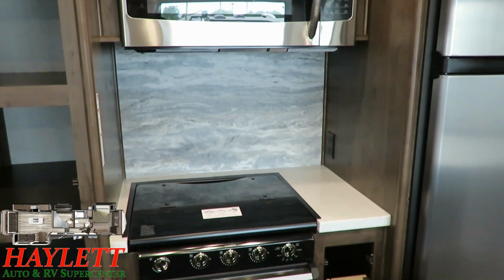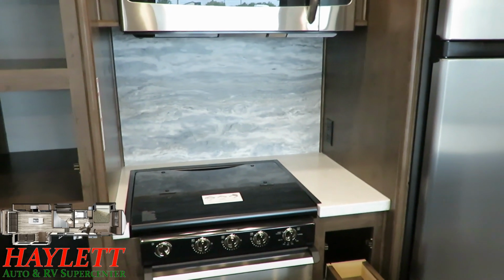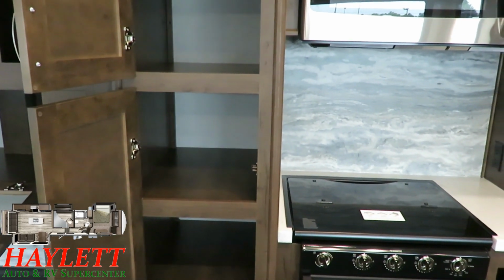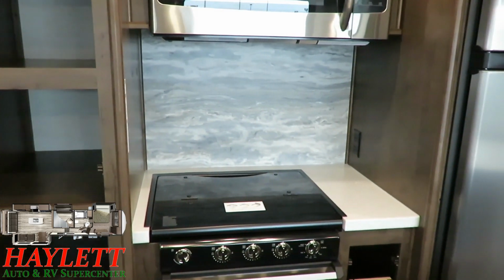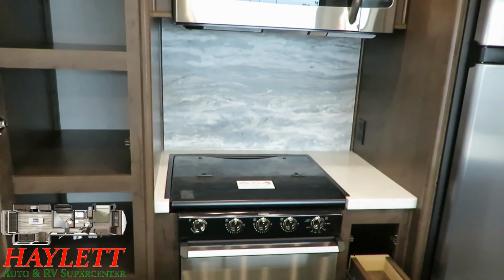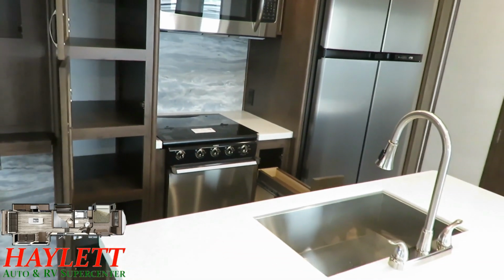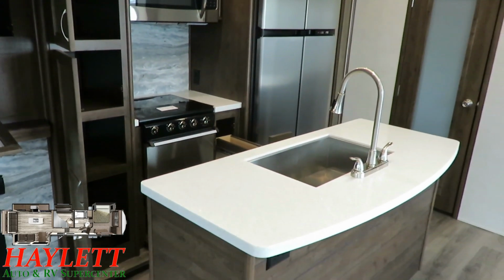Now that is a full wall backsplash. It's easy to miss the fact, like if you look inside the pantry, that's what the normal wall looks like. So this is a protected backsplash over here. And you can see that between the flush mount stove and the sink cover included with this, you've actually got some pretty respectable prep space here.